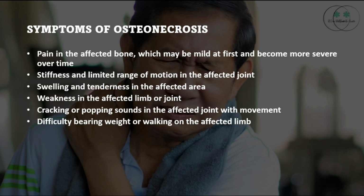Symptoms of osteonecrosis. The symptoms of osteonecrosis can vary depending on the affected bone and the severity of the condition. Common symptoms may include pain in the affected bone, which may be mild at first and become more severe over time. Stiffness and limited range of motion in the affected joint.